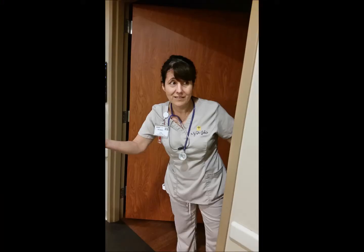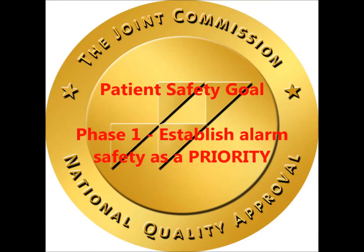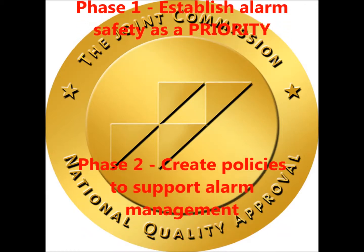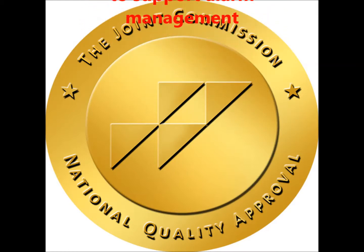Next, you might ask, what's being done about it? And actually, a lot. The Joint Commission on Accreditation of Healthcare Organizations, otherwise known as JCAHO, has created a patient safety goal for clinical alarms. There are 2 phases in this safety goal, one of which requires hospitals to establish alarm safety as a priority and create a method to managing alarms by July of 2014. Well, that's 3 months ago.